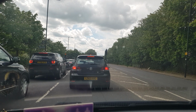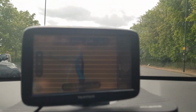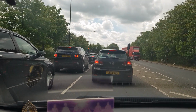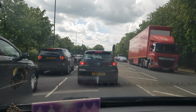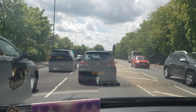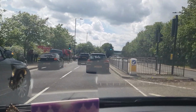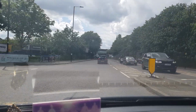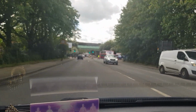So this is what you're looking at in this navigator, right? Now if you can see. After 200 yards, turn right, Rockware Avenue, then turn left. See, she said turn right, so that's why we were on the right hand side from the beginning. Turn right, then turn left.